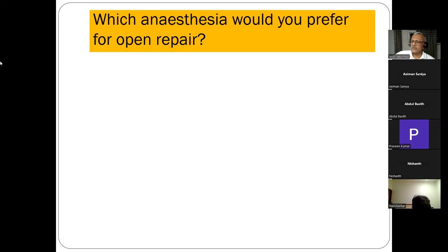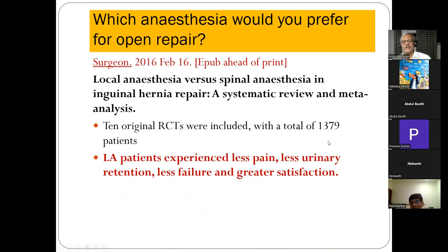PONB. Extreme, yes, sir. What is it? No idea, sir, actually. Post-operative nausea and vomiting. You say it after I say it, Praveenji. Say it before I say it. Yes, sir. So that's a big issue.